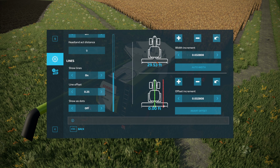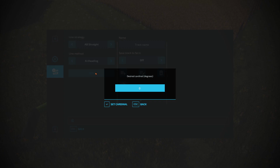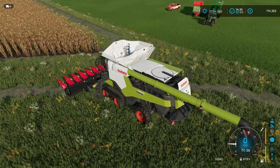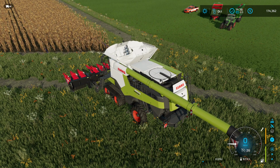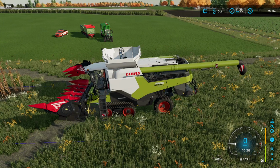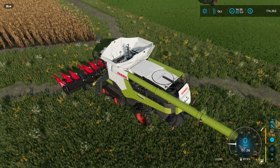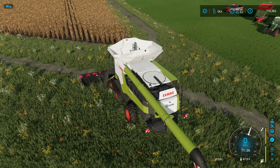Show lines is on. We've got the correct width of the header. We want a heading. I'm just going to try to zero that out. I think that'll work. Yes, indeed it did. Excellente. And let me see what my... nope, definitely not that. That's what it is. Okay. It's all folding up on me. I'm sorry. I promise I'll figure it out. No, no, no. Don't do that again. Okay, locked and loaded. There we go.